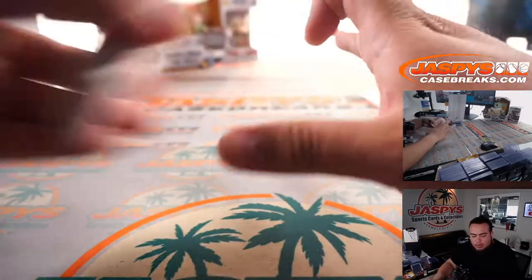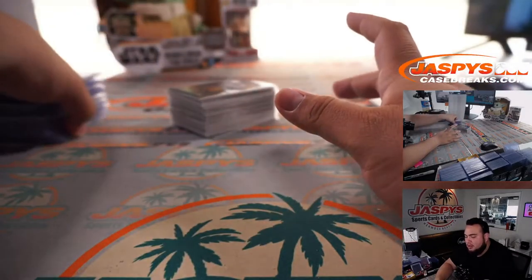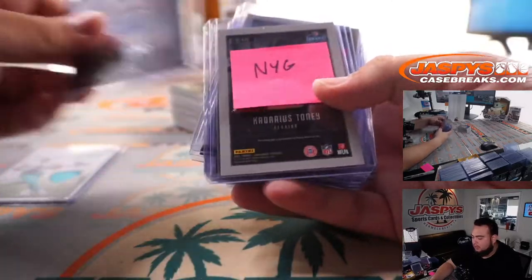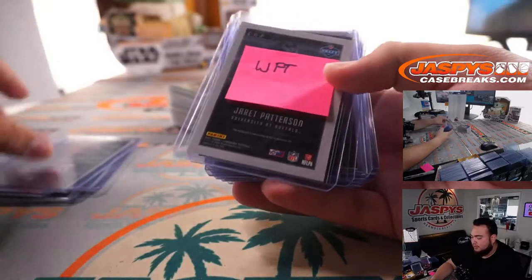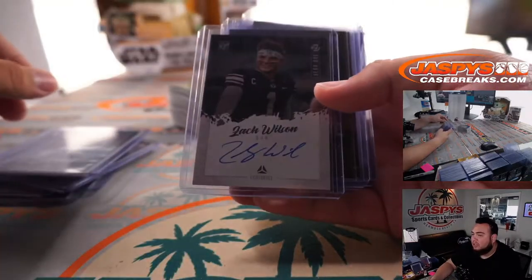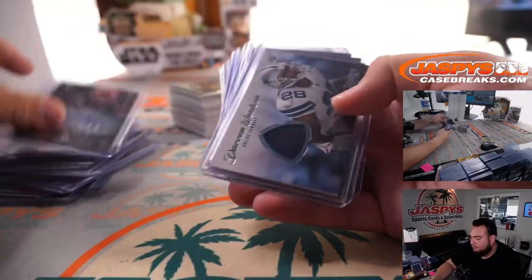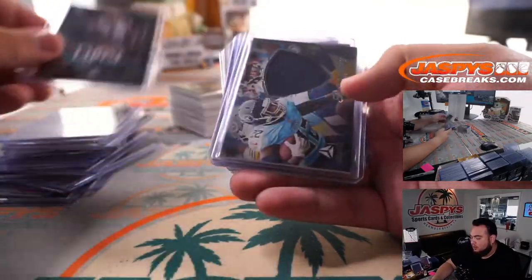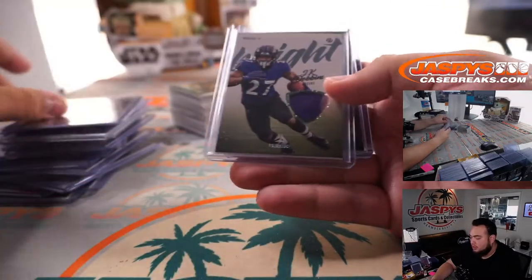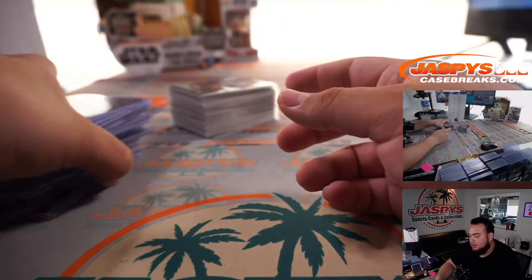Alrighty, guys, and there you go. That was the break. So a lot of stuff to be top-loaded here. A lot of the inserts and rookies. But here were pretty much your main hits. Let's quickly glance through them. Okay, there's Toney right there. Fields. Patterson. Zach Wilson was a really nice one. Ja'Marr Chase numbered card. Deontay Johnson. Penei Sewell. Najee Harris on card. And Christian Barmore.